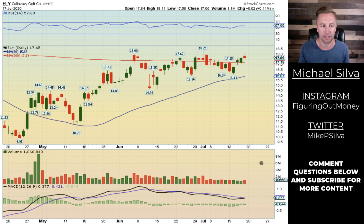Here is ticker symbol ELY. This is Callaway Golf. Now, this is one of those other ones that I would say wait a little bit to see where the price goes. And the reason why I say that is because that candle right there signifies a potential reversal coming before maybe a breakout. So as you can see, the price is getting hung up right around $18. However, if you look at the price history, it's been kind of going up.